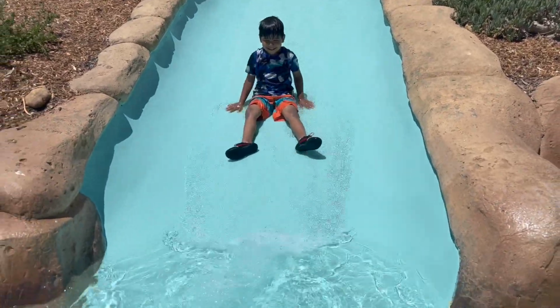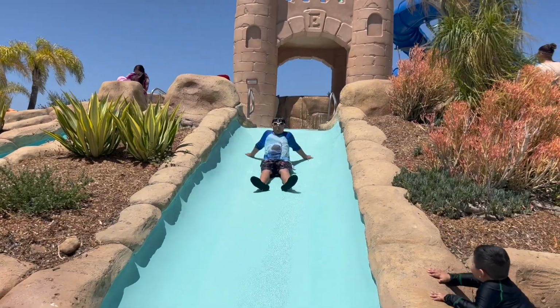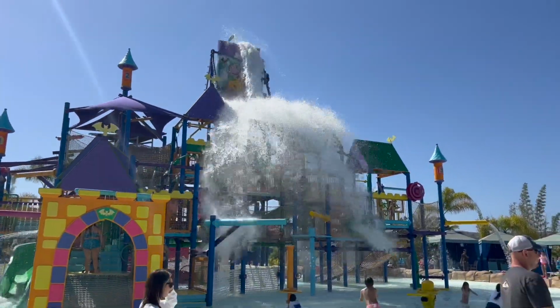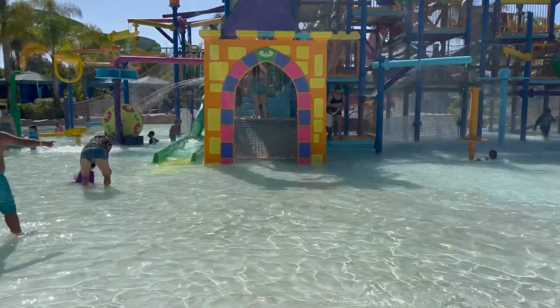This was right in the middle of the park, more of a kids zone. They do have water slides, and right next to the water slide, they have this really fun castle with this giant bucket of water that can land on you, and just different activities for the kids to do.